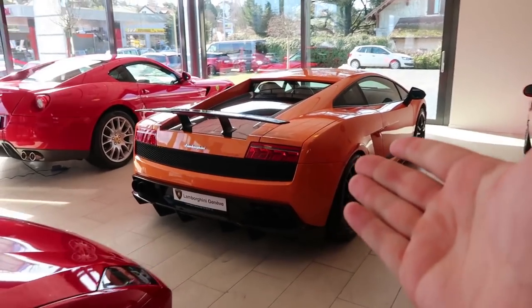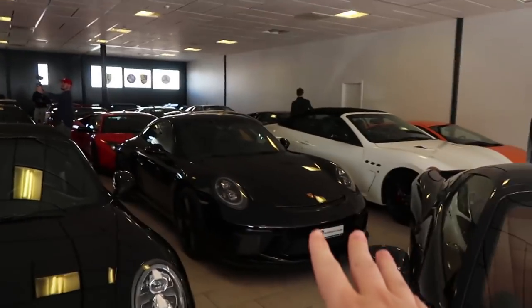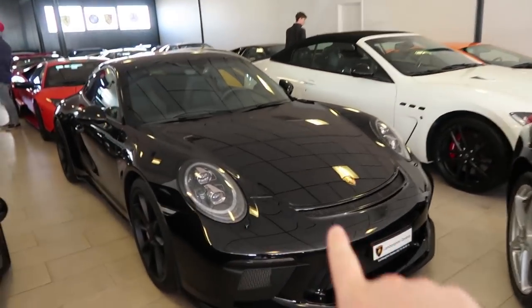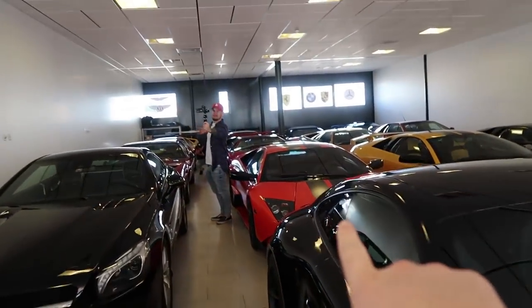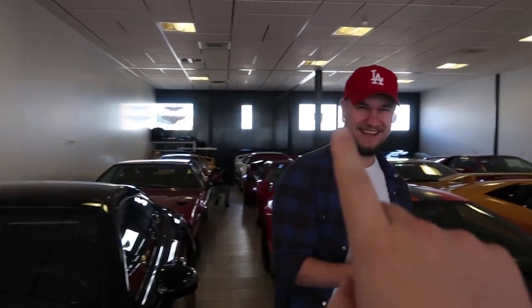Spectacular. Gorgeous Superleggera next to it, a GT3 RS over there, and then we almost looked over this. This is a GT3 Touring. It doesn't have the wing. He is in Lamborghini heaven right now with all these Murcielagos, although there isn't an LP640.